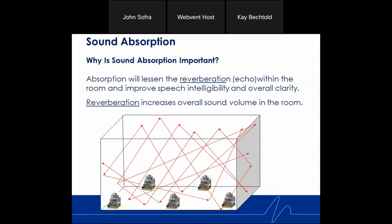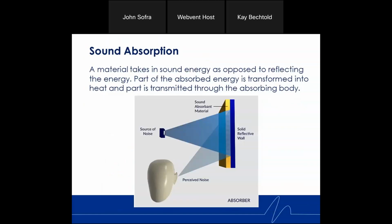Now the reflective surfaces also compound that energy and just allow that energy to continually bounce off the walls combined and actually get quite loud. So what we want to do in an area like this is, how do we soften those walls? That softening we're talking about is called sound absorption, and that's basically what we're going to talk about next.